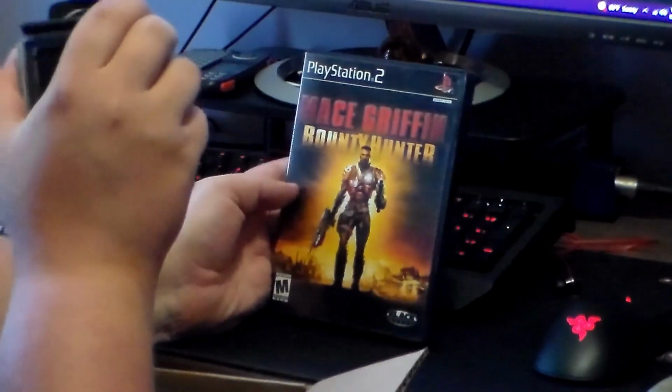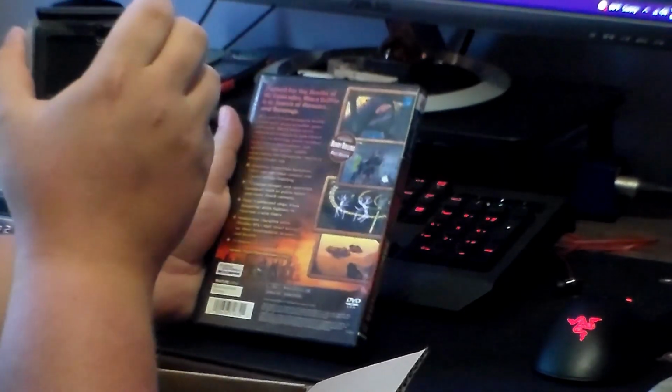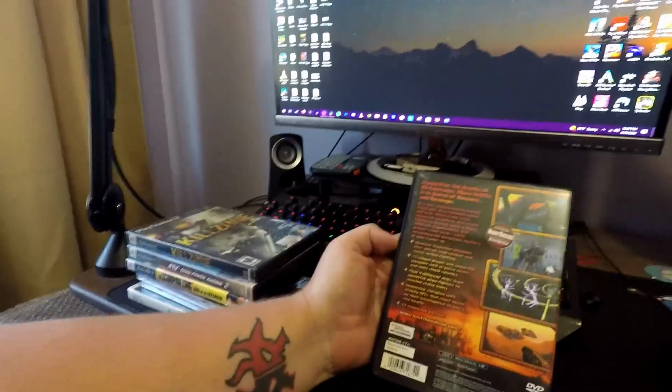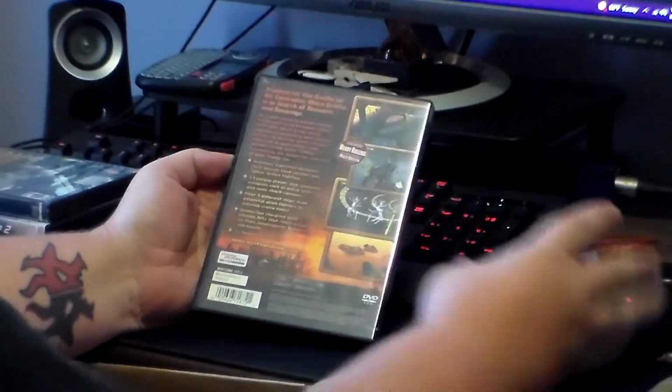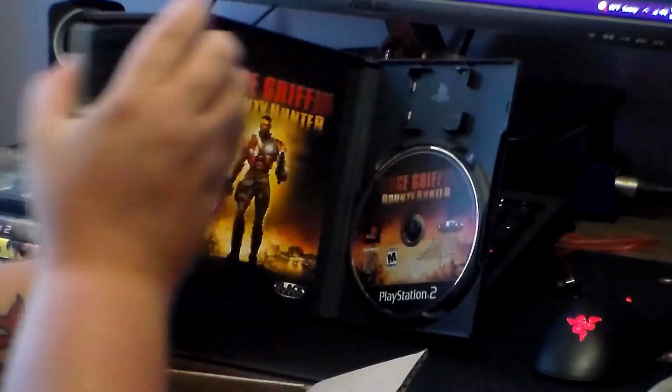Moving on is Mace Griffin Bounty Hunter. This is one that I never had as a kid. I remember seeing it at the rental store. And when I saw it for $4.99, I decided to look up some gameplay, and it looks fun. So I decided that I would give this one a shot and add it to the collection. See what this game is like.